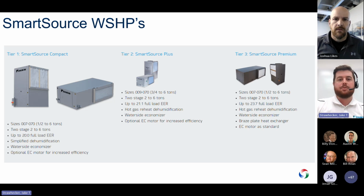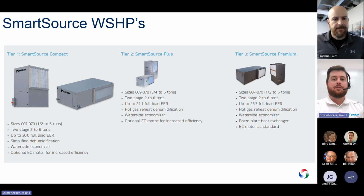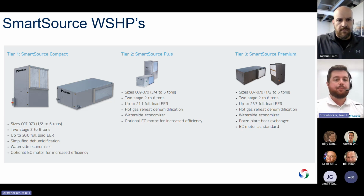You'll also see the hot gas reheat and water side economizer. One thing, if you have sold or installed Daikin water source heat pumps before, and maybe you had hot gas reheat for dehumidification and a water side economizer for free cooling, that used to always require a special on our end. We weren't able to control both. So we said, hey, you in the field, you're going to have to control the water side economizer on your own. We'll take care of the hot gas reheat.